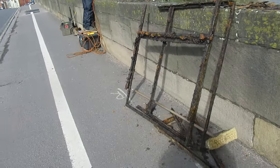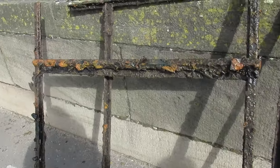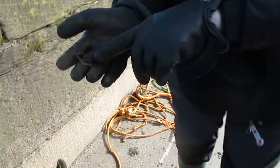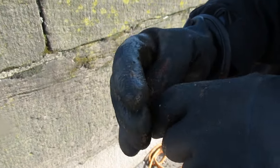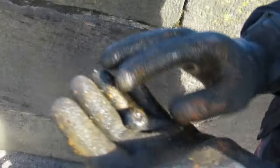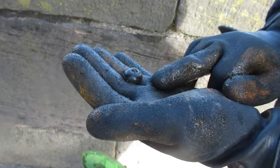Right, we've just pulled that up. Kirsty's helped me get it up because that was really heavy. But me and Kirsty have been checking all the crud because you've got to make sure. And what did we find, Kirst? We've got a little buckle. I do think that's modern, so... Yeah. You never know, you've got to check it. And then we've got a plastic button. But there is some writing on it, so it's worth taking back and having a look.